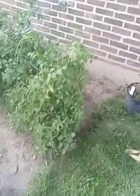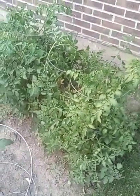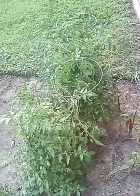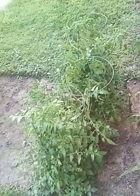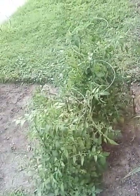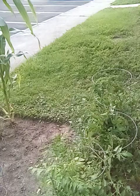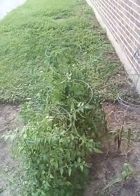So these are my cherry tomatoes. Some are doing better than others, mainly due to lack of water, so I'm not getting very big tomatoes or good tomatoes from it. I'm just kind of letting them do their thing, leaving this area up to, well, the elements for it to be watered.